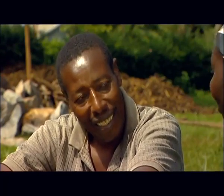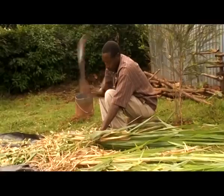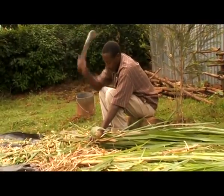John, I have an answer for you. It's called silage. It's easy to make, it's cheap, simple, and it's just like a cooking recipe. Right, let's get cooking. John usually cuts his Napier grass by hand.